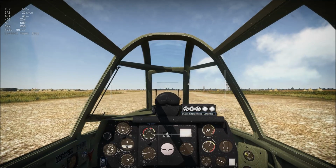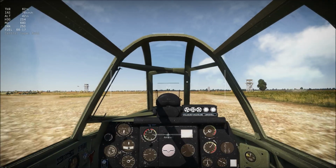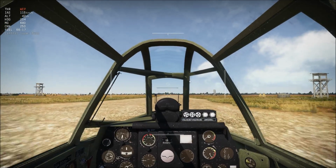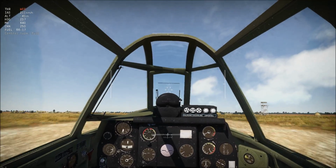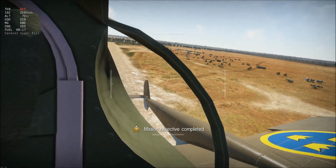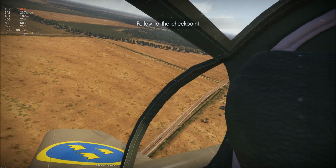It will pull quite a bit to the left. It is mounting a DB605 engine. I believe it's the DB605D, but I could be wrong. Okay, let's see if it takes off. Easily took off without any issues. Pull the flaps up and look at this thing climb.